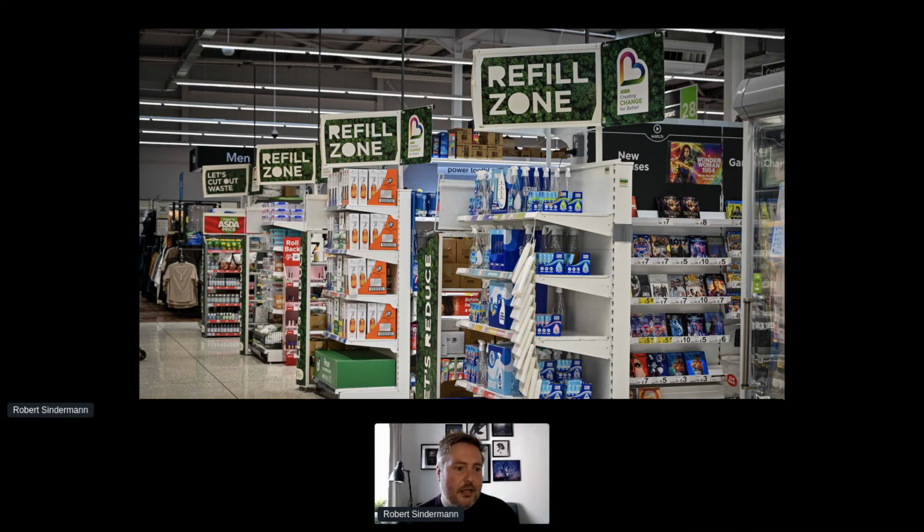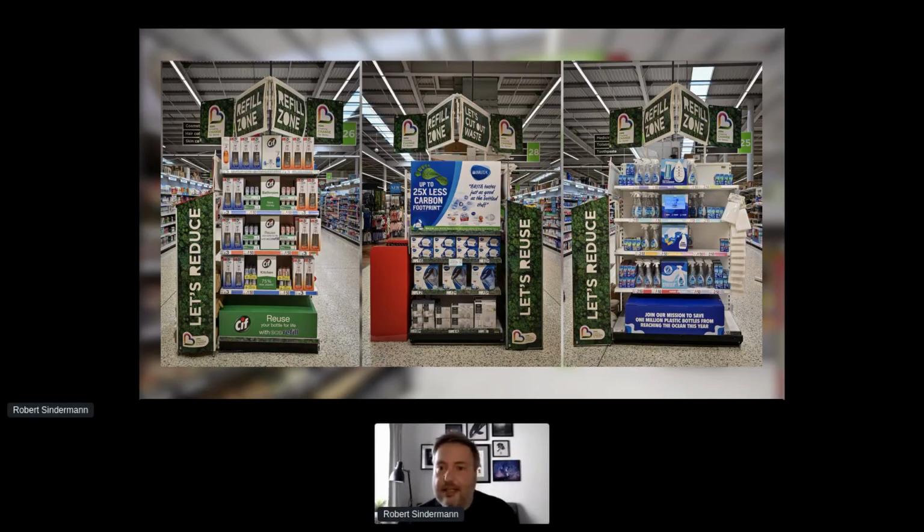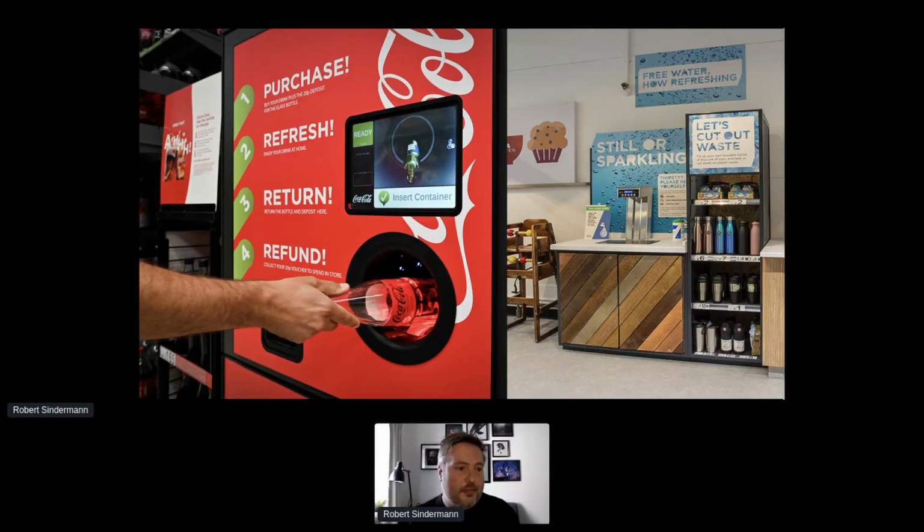And you can see the refill options all throughout the store, and it's really accessible and simple that way. We've also got a really good partnership with Coke, who've got a bottle return scheme. So you buy a 1 liter glass bottle in store, and when you return it, you get money off your next shop. So that's something that's worked out really well.